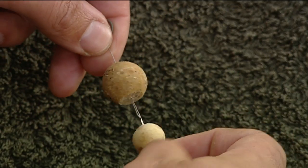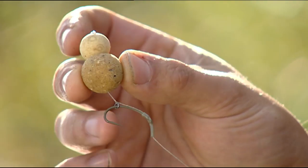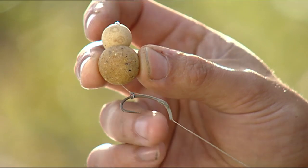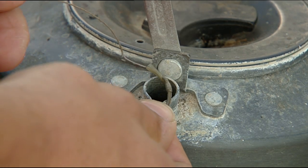It's going to fly up into the fish's mouth a little bit easier because of the buoyancy of that pop-up. And I've attached that to a size 4 hook with a curved shank. Very long point on this hook, they're very, very sharp. And I've just angled the hook link in even more there with a bit of shrink tube to help that hook flip over and catch hold aggressively.